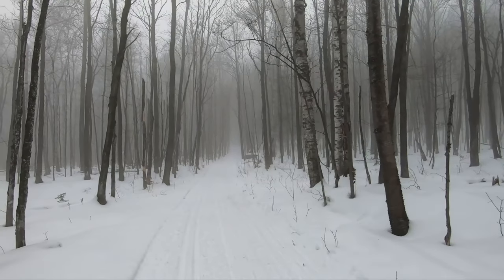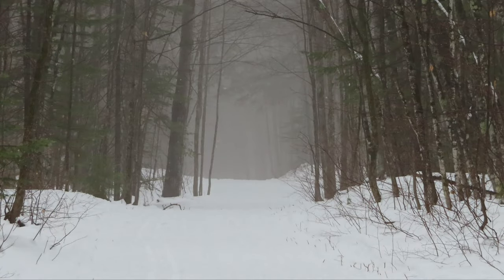You know, there's one part of me that wants to complain because it's too warm and it's foggy and the snow's melting, but I can't say that because this is just gorgeous.